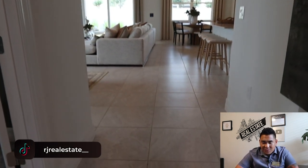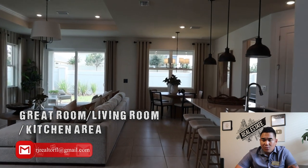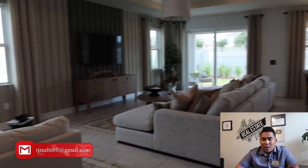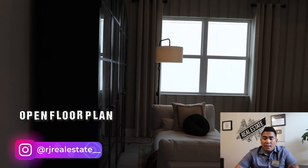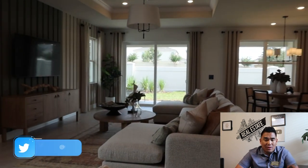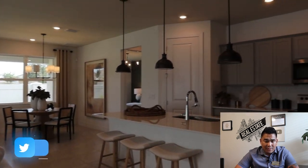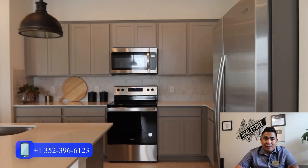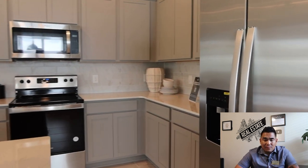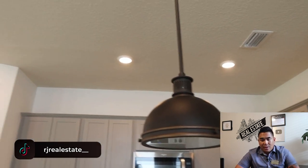And now we are heading to the good stuff. So here is the great room, the living room area, and also the kitchen area. What I love about this floor plan is that it is open. As soon as you come here, everything is together. You will have your kitchen, your great room area, your living room area, and your dining area at the same time. You don't have a space for just a living room or just a great room. So everything is in here.